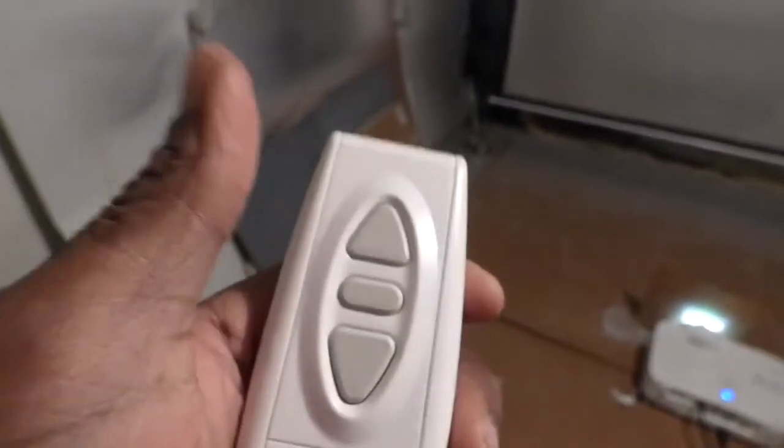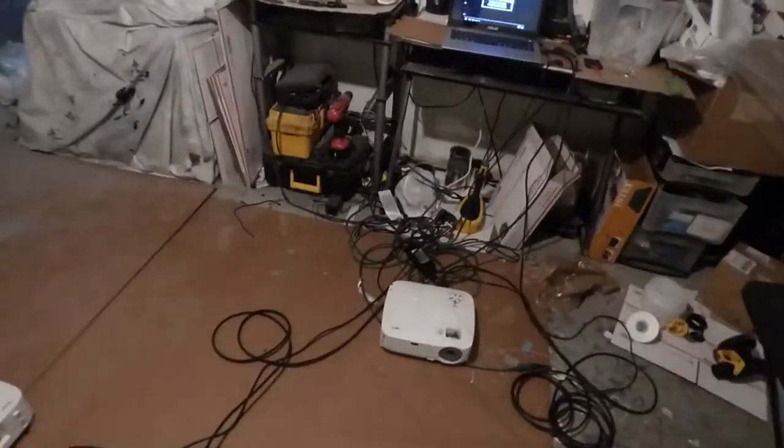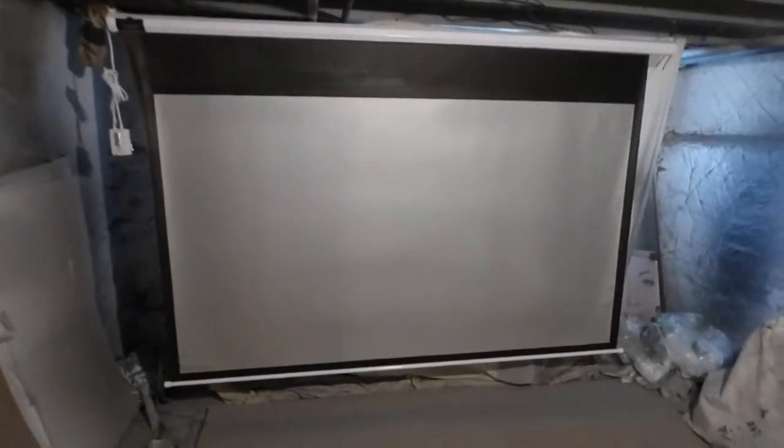Sorry, I'm not going to be able to move it up and down right now because it's still drying. But man, it looks sweet. And you guys have no idea how beautiful this screen looks. I've done this with the long throw. We have the short throw right here. We got the long throw right there. I put a demonstration in the comments section so you can look at this on long throw. You can do this on long throw, short throw, doesn't make a difference.